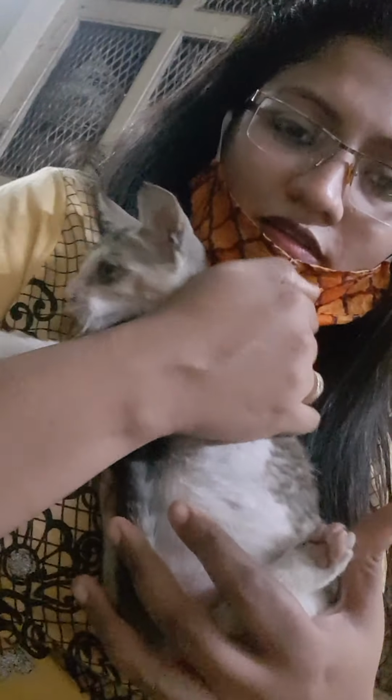This is the other one. She's so cute, no? The naughty one. Now she's become like active. In between she also had eye problems. So now she's fine. Absolutely fine. Hai na? Hai na, my chua?